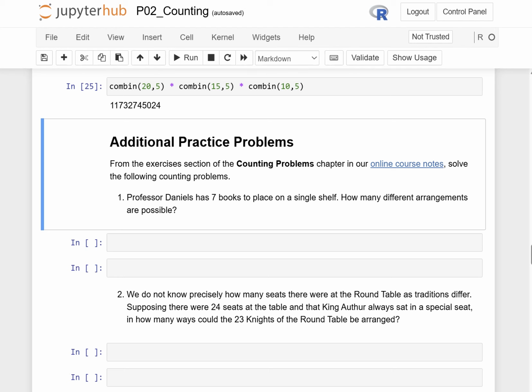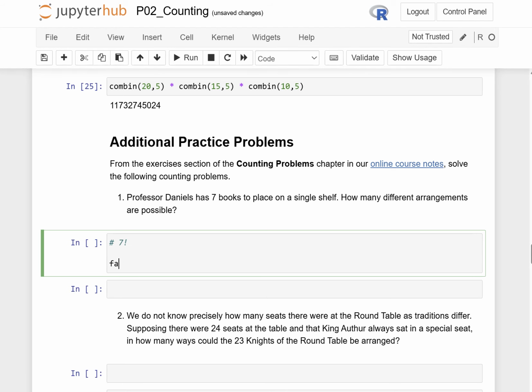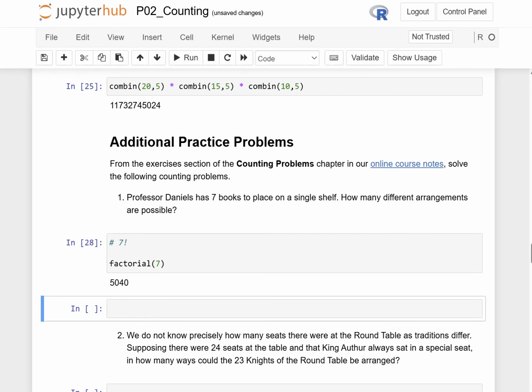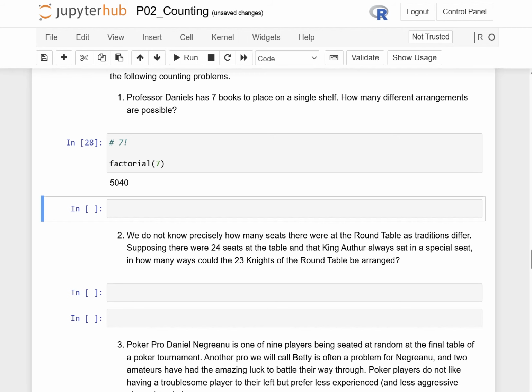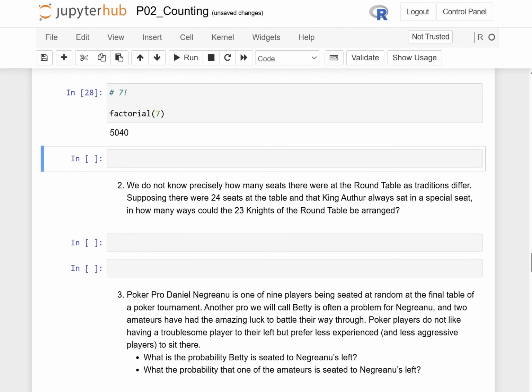Okay, so this is a second video on counting, and I'm further into the counting notebook. This is where we left off, and we have the question: Professor Daniels has 7 books to place on a single shelf. How many different arrangements are possible? And the answer is 7 factorial, which in R we can type in as factorial(7), and there are 5,040 different ways Professor Daniels has to place those 7 books on a single shelf.